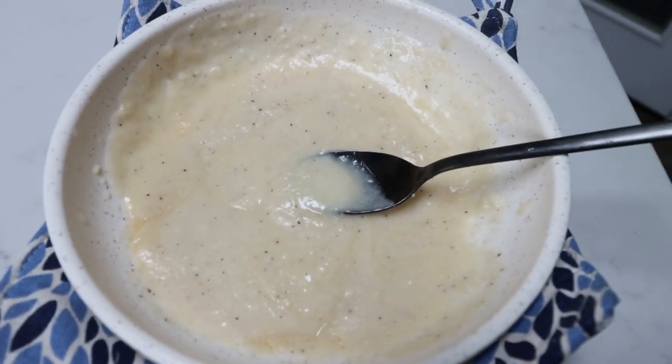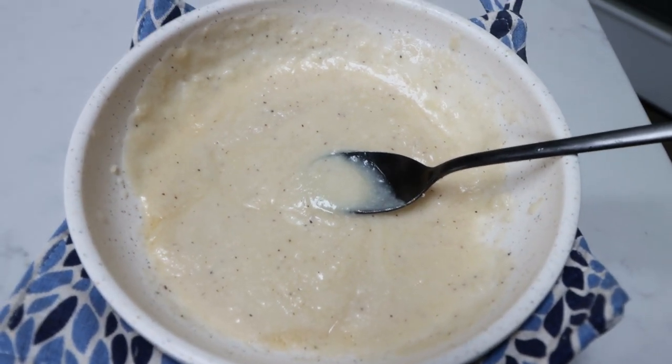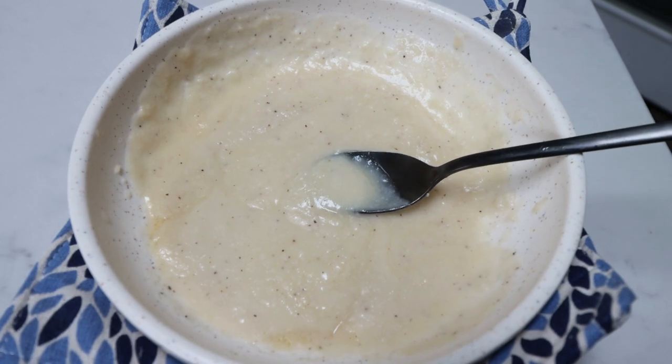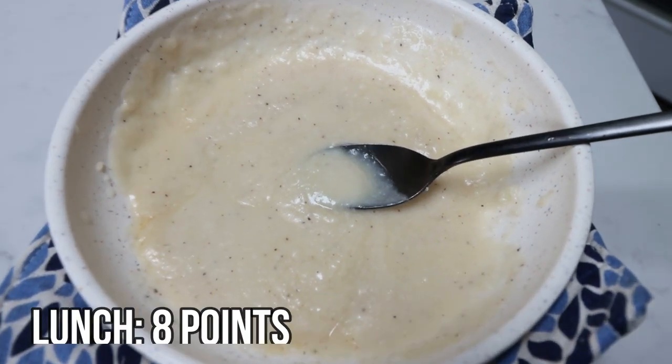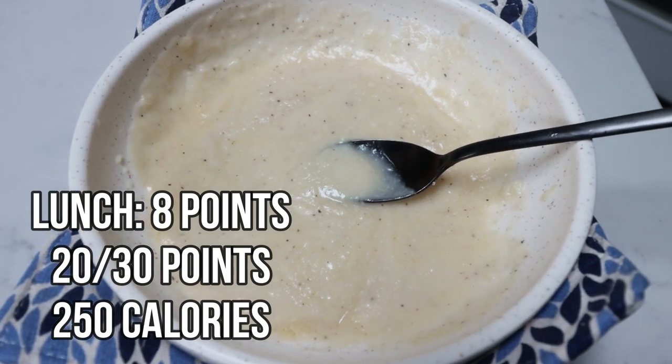So I have 1 cup of the cauliflower soup. I think that's going to be everything that I have for lunch. It's very, very filling. It does have some protein, some fat, some carbs. It's a really well-rounded filling lunch. So that's what I'm going to have and I'm really excited about it.